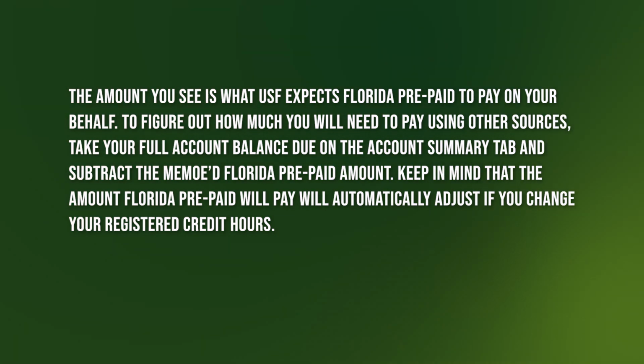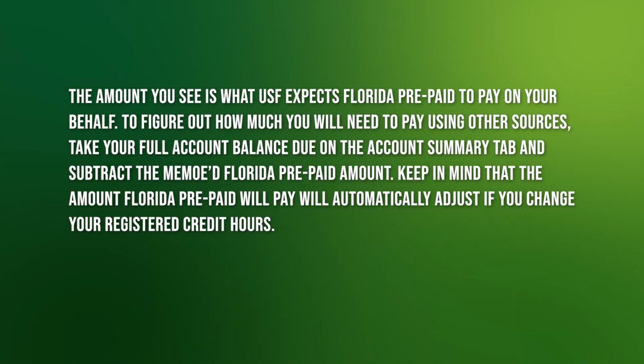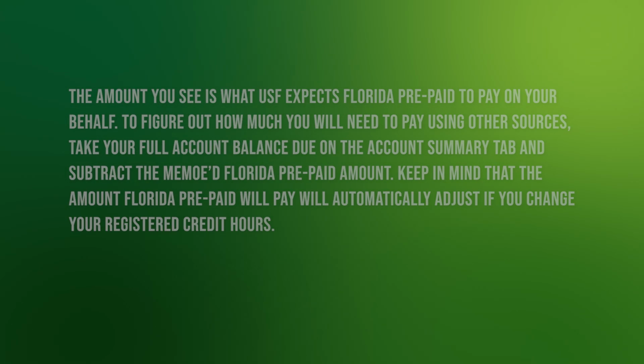To figure out how much you will need to pay using other sources, take your full account balance due on the Account Summary tab and subtract the memoed Florida Prepaid amount. Keep in mind that the amount Florida Prepaid will pay will automatically adjust if you change your registered credit hours.